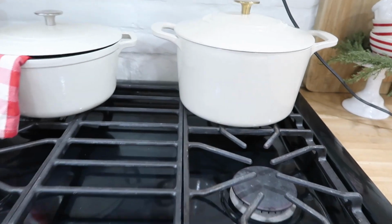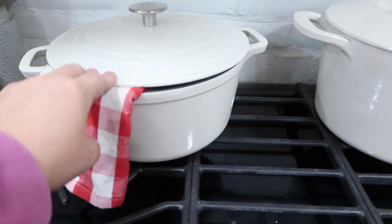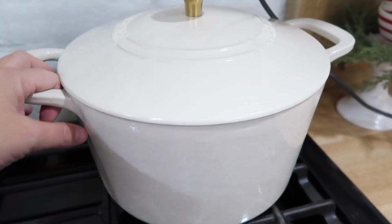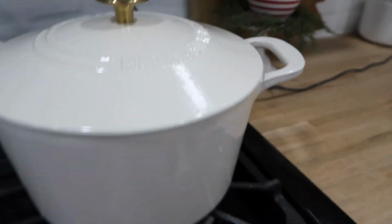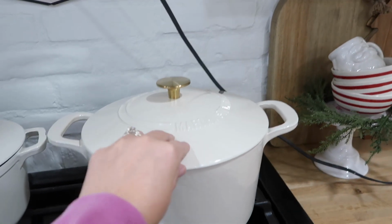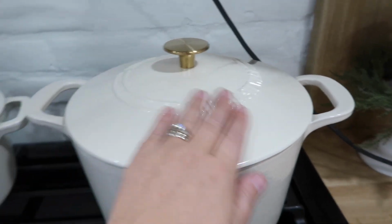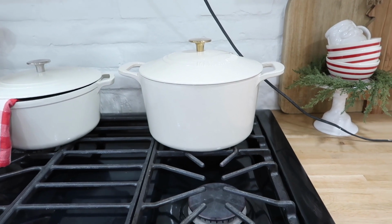Okay, so look at that, it's much bigger. This one will be so much nicer. Like I said, this one always is just a tad bit too small when I make soup and stuff. And so look at that. I'm so excited about that. Such a good deal too. So it's not bright white, but it's the same color as this. It's like a cream, and it has the gold top. And that is a really good Christmas gift.